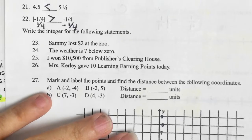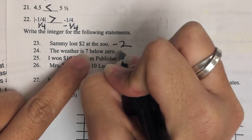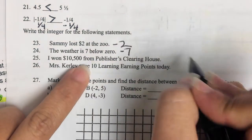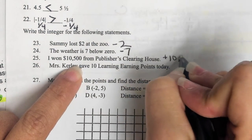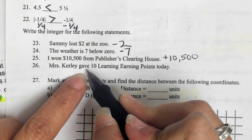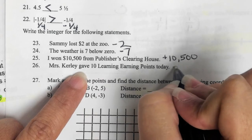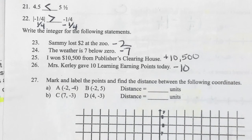23. Let's see. If he lost $2, it's -2. Below 0 is -7. You win that amount of money. It is a positive, but you don't need the positive. Now, if Miss Curley gave away 10, she now has -10. That one I don't love the sentence, but the other 3 you should be okay with. If you have a weird question about something like that tomorrow, just ask me. I'll try to explain it to you.